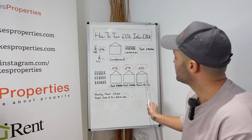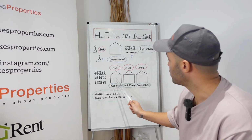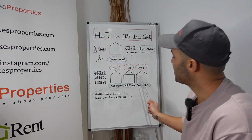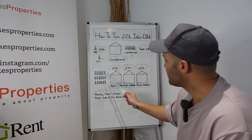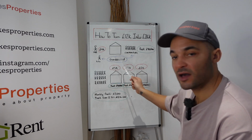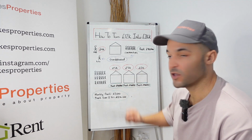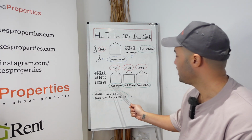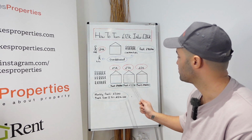So these 3 houses, we didn't have to pay a deposit. We only paid 1 month's rent, and we spent some money on soft furnishings. We got these houses ready over a week, and then we moved in 18 contractors from the same company that we had been working with in our first rent-to-rent property. And after all of the running costs and the guaranteed rent, each house made us around £900 per month in profit.